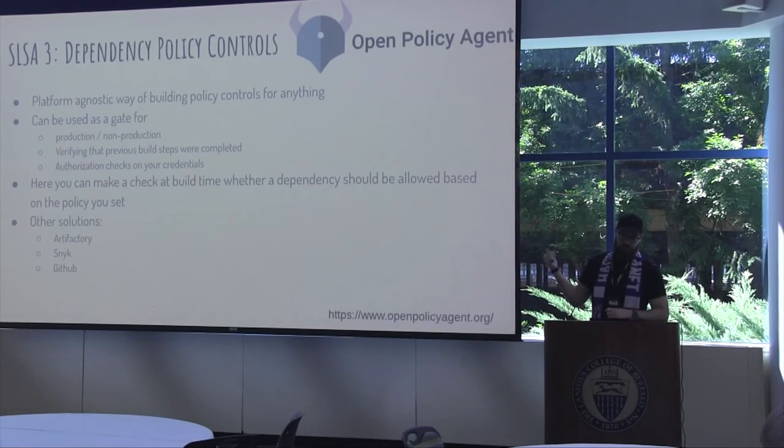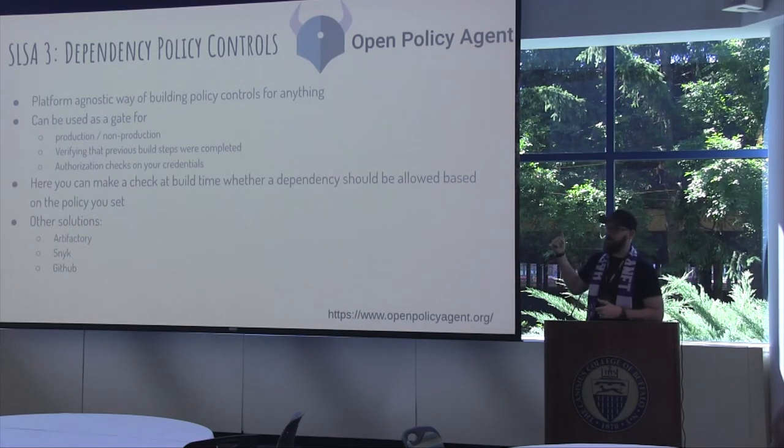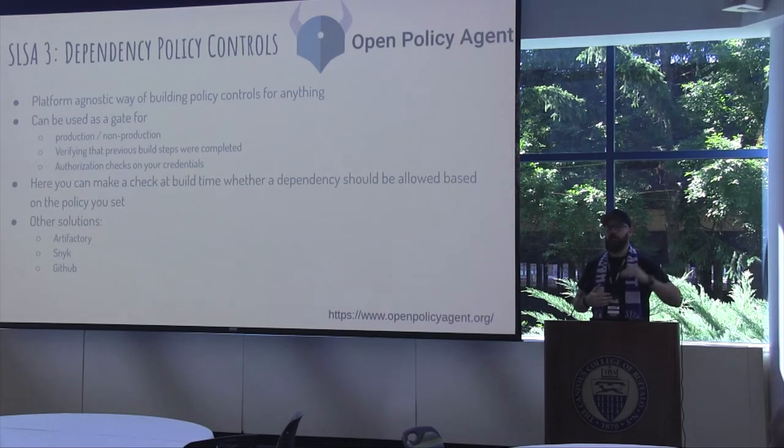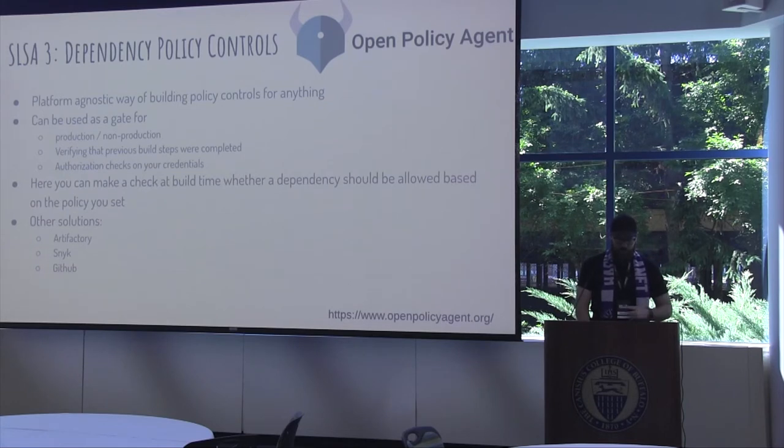The other one is, for SLSA 3, they want you to have strong dependency controls. I mentioned Artifactory, but just having an agnostic policy that says these are the dependencies I want, I don't want these ones, these are the specific versions. Open Policy Agent is a way of making a policy that says here's the list of approved vendors that I want to support. And this can be used for anything, really. It can be used for dependencies. It can be used as a control to say I don't want my dev environment to accidentally get sent into production. That can totally plausibly happen, and OPA can make that control. Other solutions: Artifactory can do this, Snyk kind of has it built in, GitHub can do this.